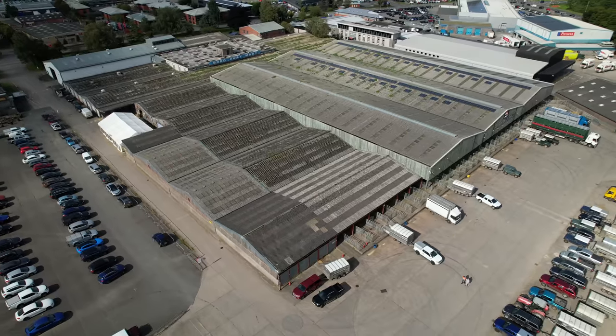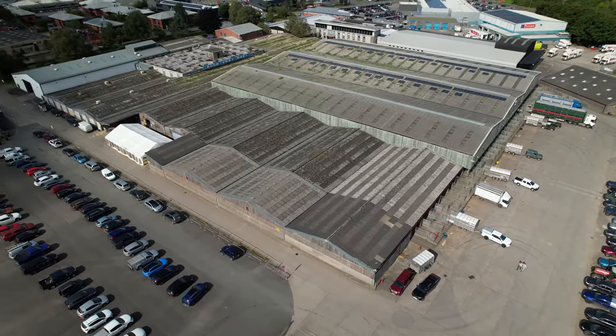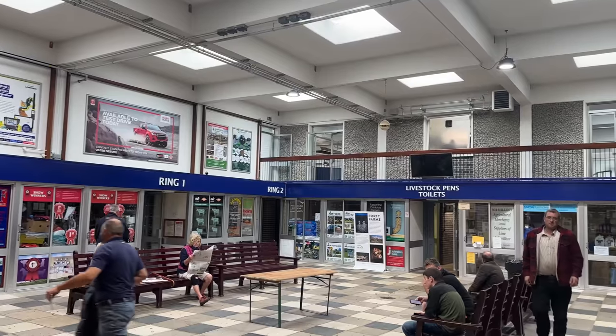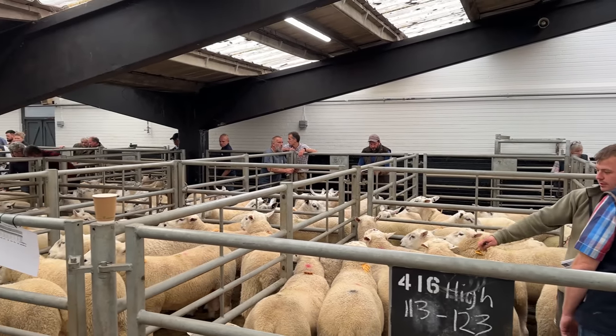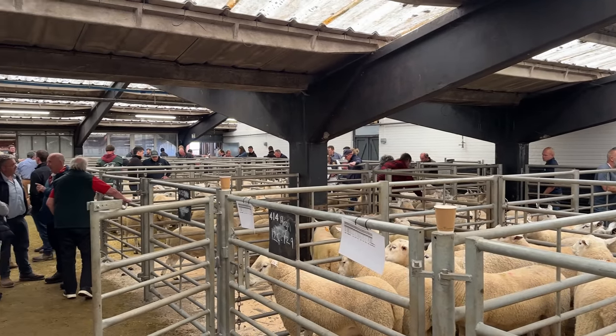Now, despite Carlisle hosting multiple sales in one day, they have a good system to ensure that the high health status of Innovis sheep is protected, with separate loading bays, holding pens and sale rings. The Innovis boys are all penned up and there is a good buzz around the pens.